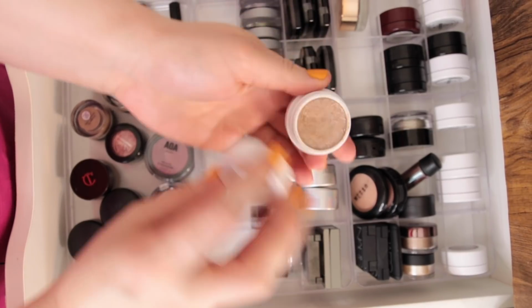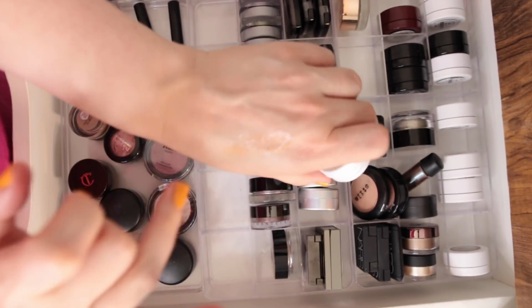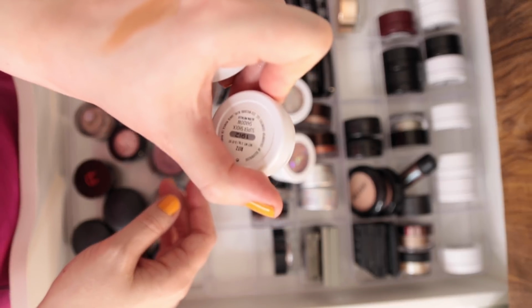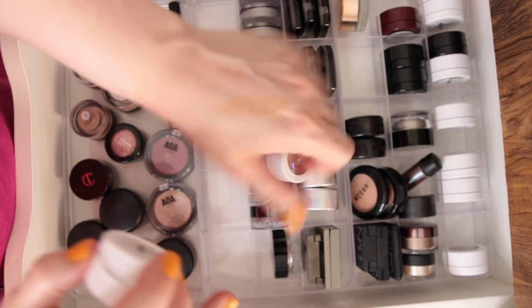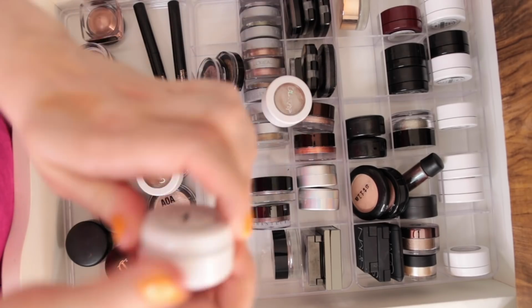This is the shade Ritz that I definitely bought because of Mariah Leonard's love for this shade, and it is absolutely stunning. It's one of their ultra metallic shadows that has a decent base to it, but then a ton of glitter inside of it. And then two shades that are a little bit sheer that I think are really pretty.